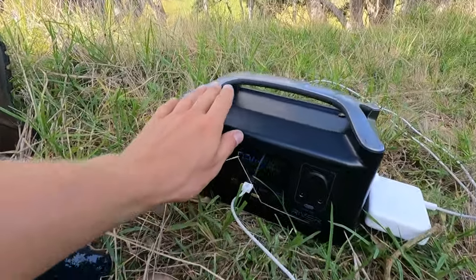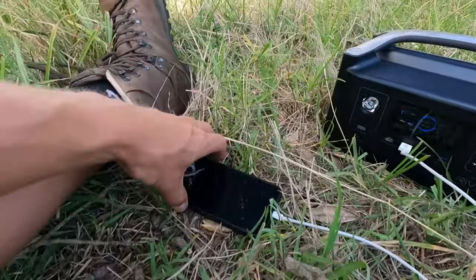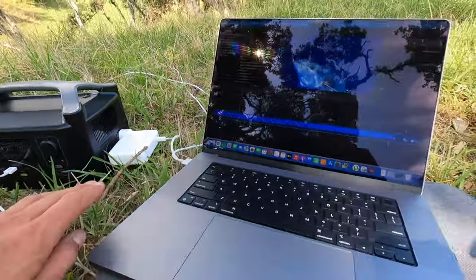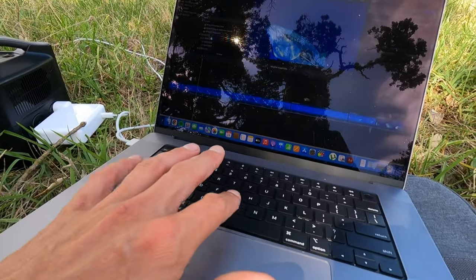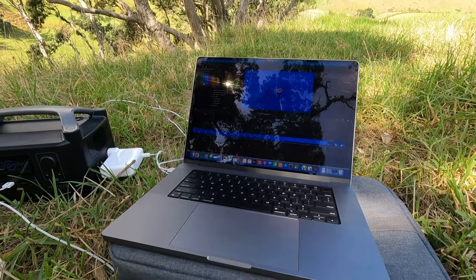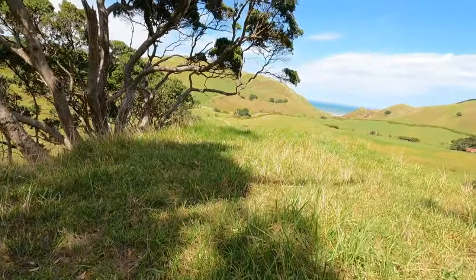So how cool is this? I've got my mobile here plugged in, it's charging away. I've got my laptop plugged in. That means people like me who love editing out in nature or just on the go, I can sit here doing my videos, doing some work with a view like this. So yeah, that's pretty cool.